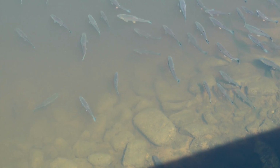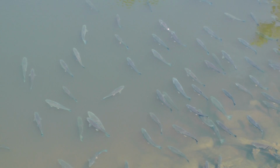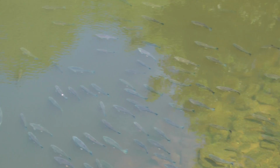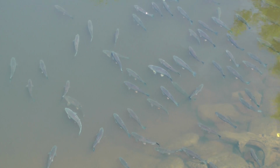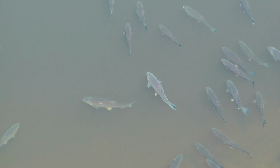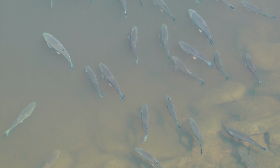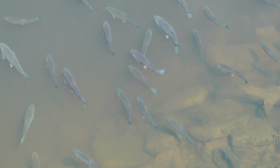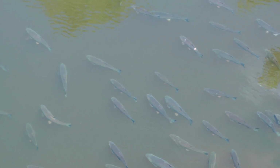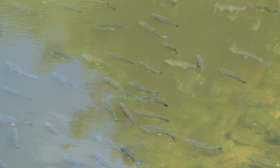I'm standing on the bridge at Topcliffe looking upstream just the week before the season opens, and it is wall to wall bloody chub. Absolutely heaving with them. Look at the size of some of these fish. You come down here with a loaf of bread, they eat it in about 10 seconds, the whole lot.